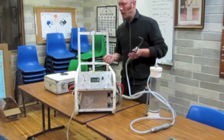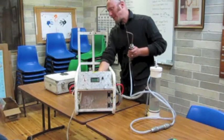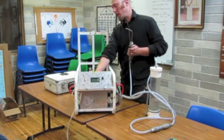What power supply are you using? How many volts and amps? Okay, so as I said, this is designed to max out a 10 amp power plug. So this is a 3000 watt power supply.